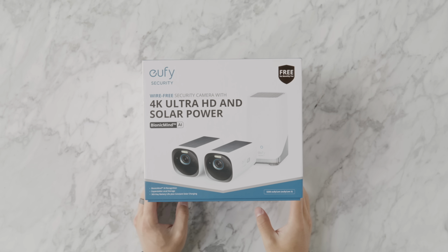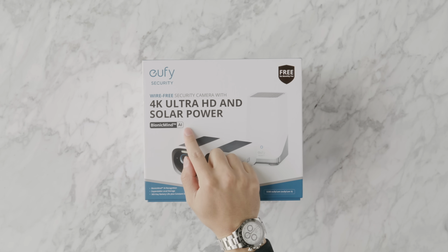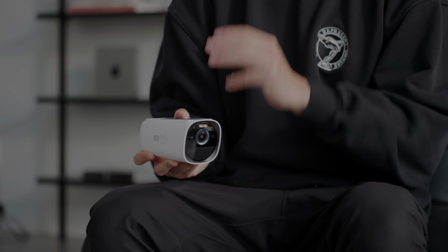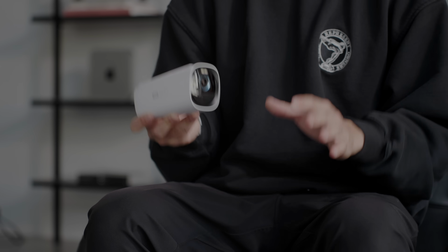So the first thing we're going to take a look at is the Eufy wire-free 4K Ultra HD security system. What's great about this is that it has solar panels built in, so you don't actually have to hardwire it into your home, and that is one of the biggest advantages right off the bat.